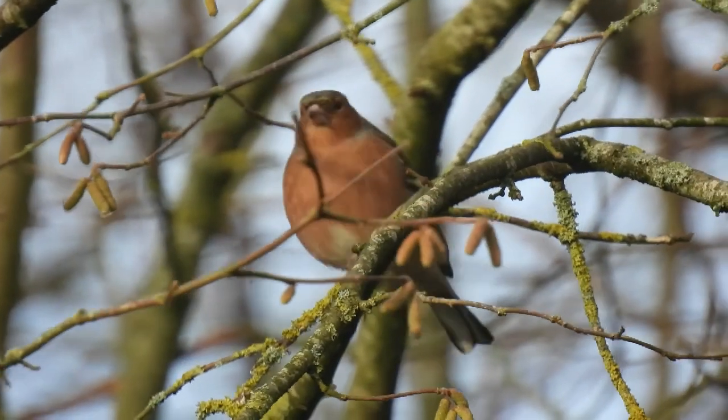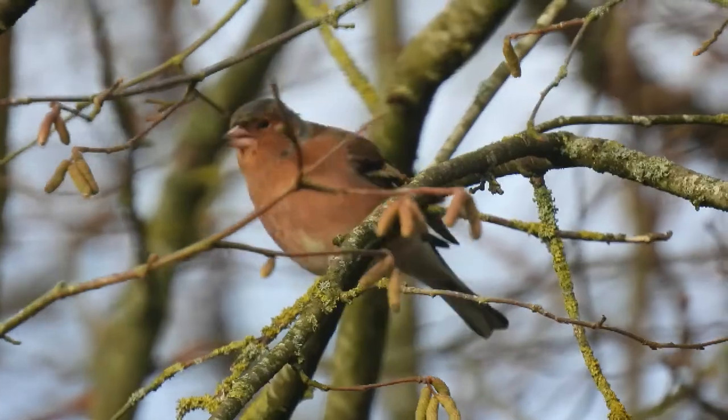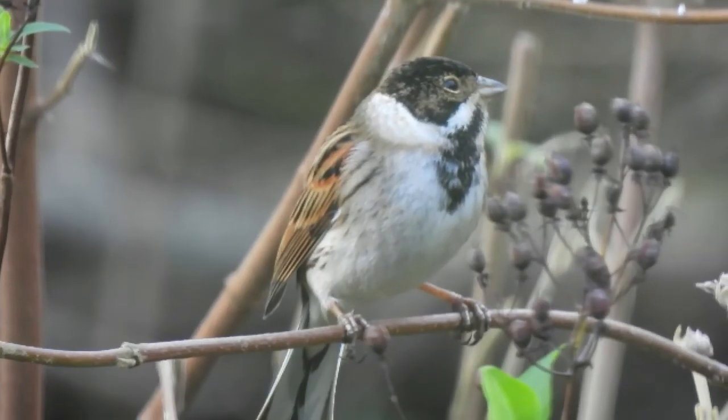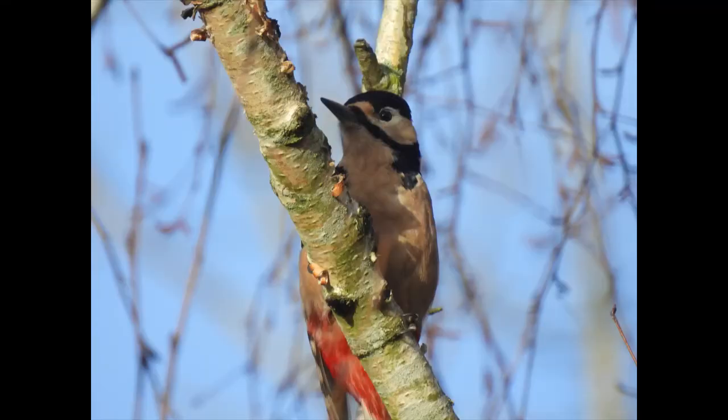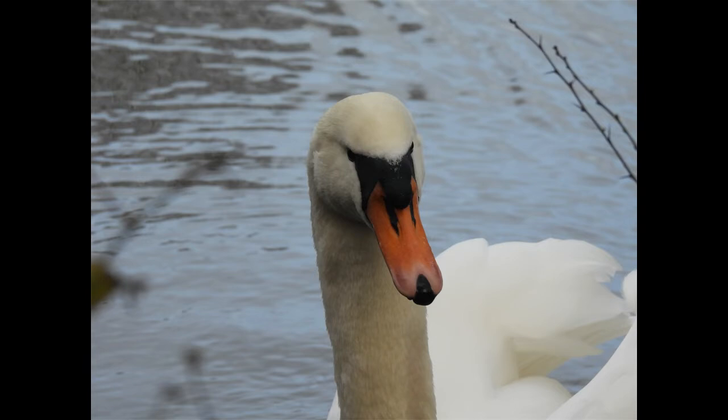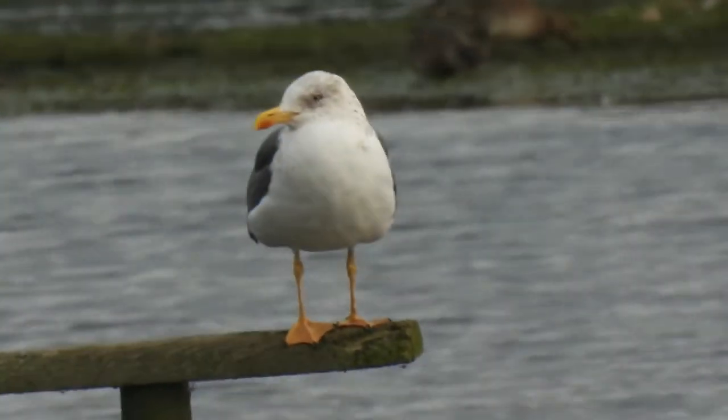And chaffinch, yeah, this is actually my first camera footage of a chaffinch. Yeah, so, my first actual view of a reed bunting. I always remember that. Good photo of a great spotted woodpecker, thank you, Isha. I don't mind if I do say that myself. Blue tit, yeah, I had to crop that and add a bit more light. I do edit my photos. Very tame mute swan, just posing for the camera. It just knows me. And our first yellow-legged gull.